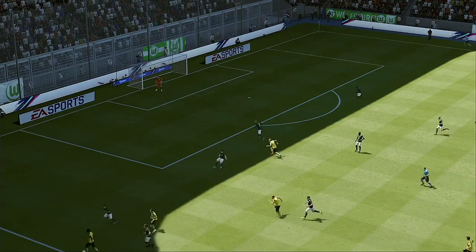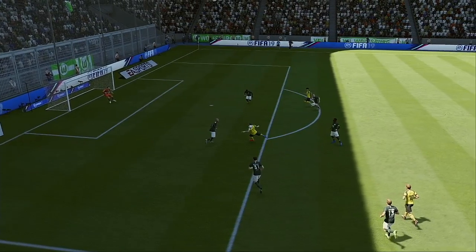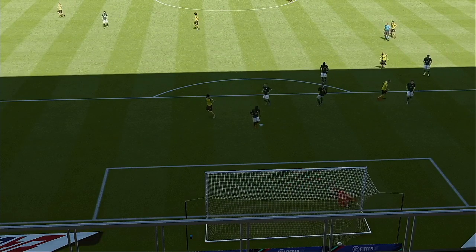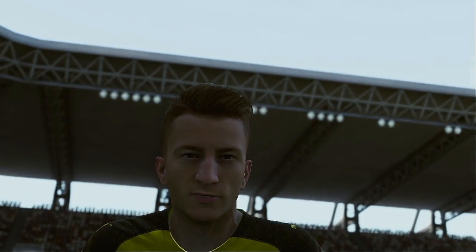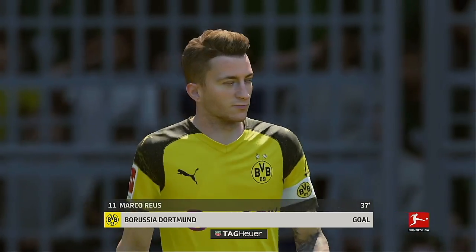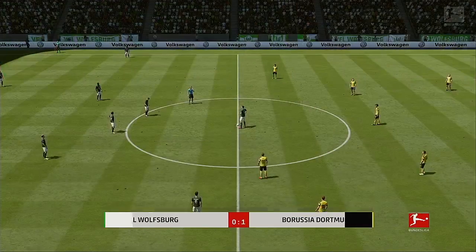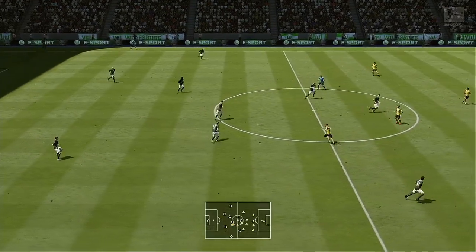Look at this again. The most venomous of volleys. Well, one for the scrapbook this. He won't score many better. Another angle on it here. And that has opened the scoring. 1-0 here.